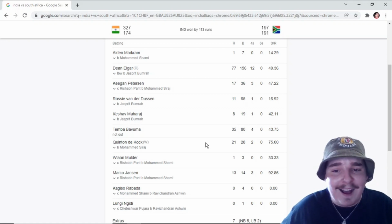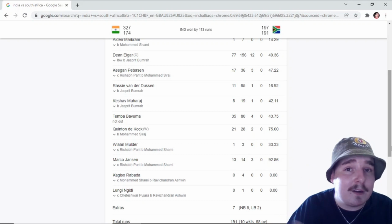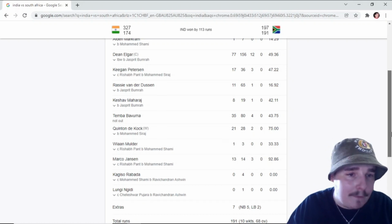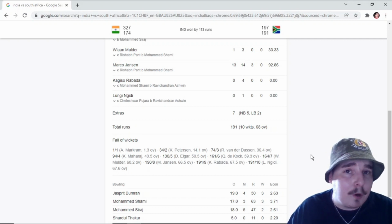Forgive me. Wiaan Mulder gone for 1. Well, this tail end just disintegrated. They just gave nothing. Jansen was in there for 14 balls. He was gone. Rabada gone for a duck. Ngidi gone for a duck. Pretty disappointing stuff from this tail end, but you can't really expect much from bowlers to make runs for you, can you?